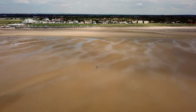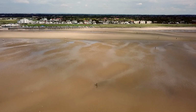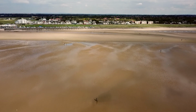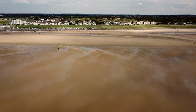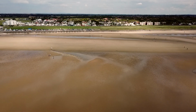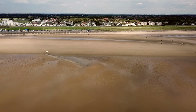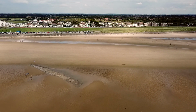As you can see, there's one or two now dotted there. They are better obviously when you get closer to them, but they are staked in and they've been there firmly for at least 25 years. Just coming back up to the green now.